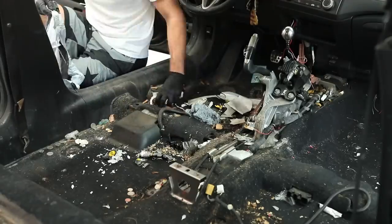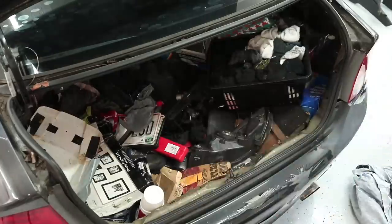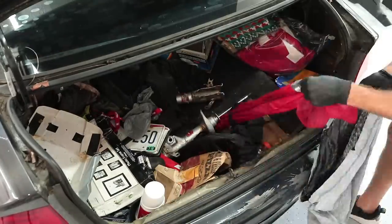Now, if you're wondering if I'm gonna pull the carpets, the answer is yes. This is a perfect example of a car that I would pull the carpets on once we get all this stuff pulled out of it and the carpets vacuumed.